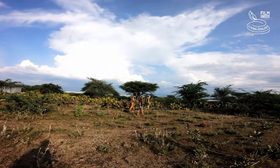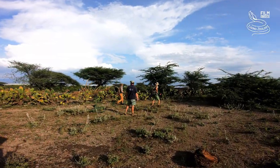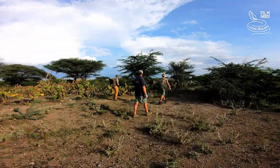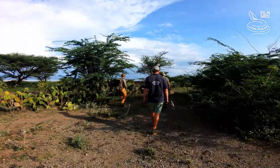We are walking in quite different habitat than in the morning, because now we are not looking for soft-scaled vipers or carpet vipers, but we are looking for cobras.